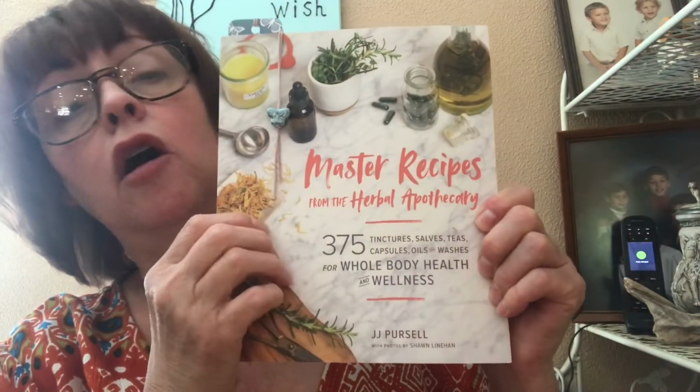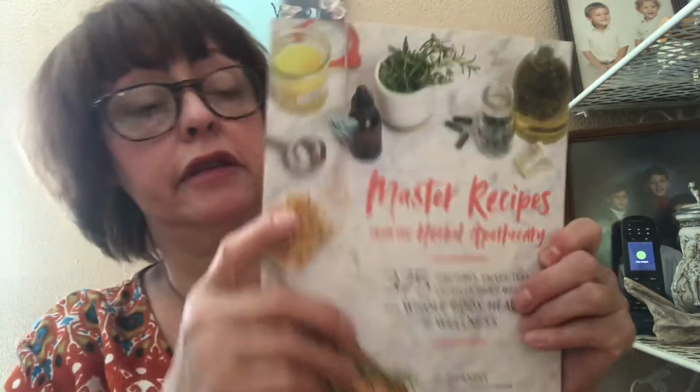is Master Recipes from the Herbal Apothecary. 375 tinctures, salves, teas, capsules, oils, and washes for whole body health and wellness. And it's by J.J. Purcell. And all these books that I purchased from Amazon, they all had great reviews. And so this one is the same. This one uses the same kind of thing.